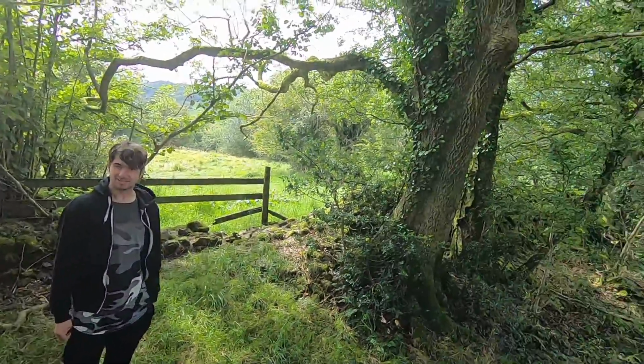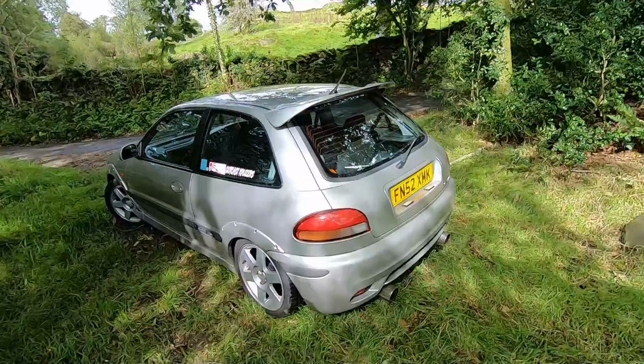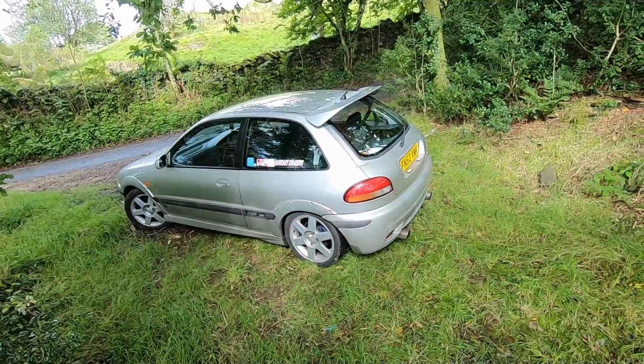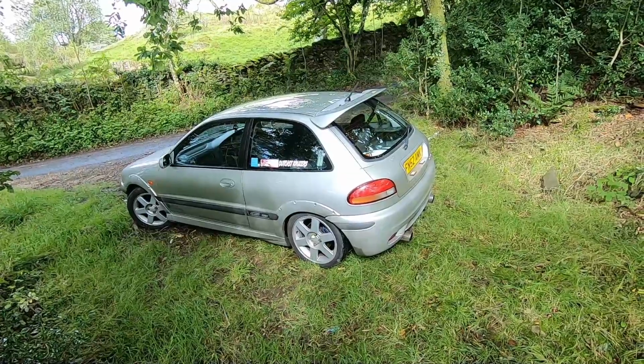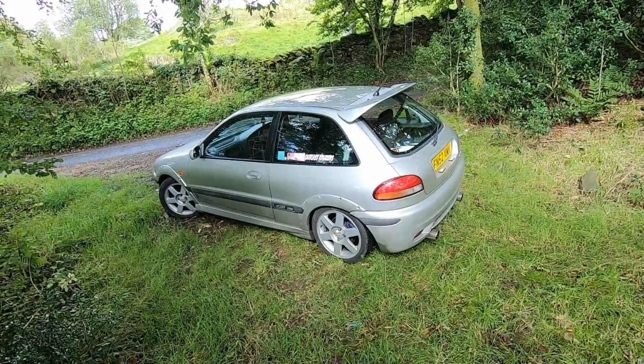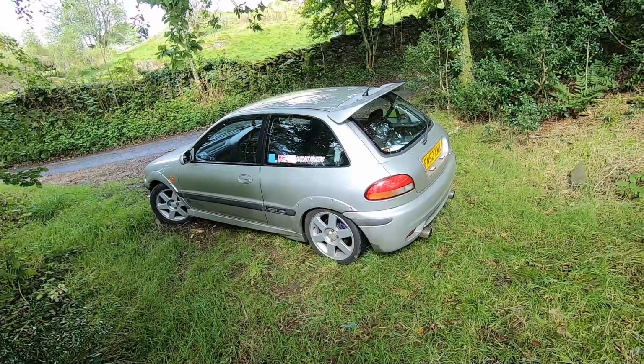I'm here with Charlie and his Proton Satria GTI. Do you want to just walk us around it a little bit? Explain why you decided to buy one. I've wanted one for about 5 years now, really, and this one came up near to me. I bumped into the owner, started talking to him and asked him about it, and he said he was selling it, and here we are.